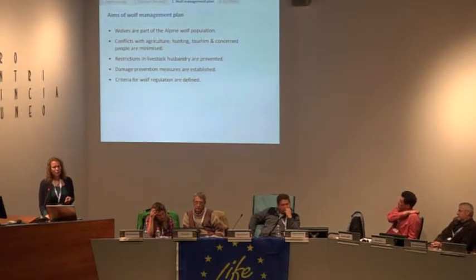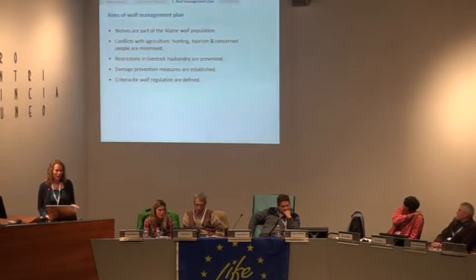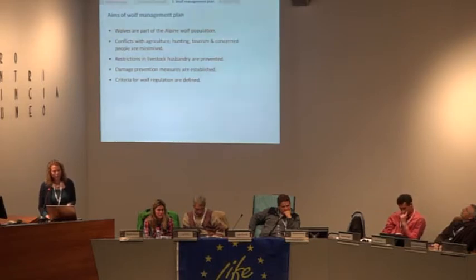Now the aims of the wolf management plan is, of course, as with any other species such as roe deer or wild boar, also wolves are a part of the fauna of Switzerland, of the Alps in Switzerland. So, and they're also part of the alpine wolf population. So they have the right to exist in Switzerland.